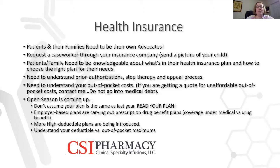Understanding prior authorizations, and really at this point, anybody who says that you don't need a prior authorization for immunoglobulin therapy, it's most likely not true. I would get a prior authorization done so that you're not caught up with a massive bill that you weren't expecting. Sometimes you have to go through step therapy. I'm not seeing that as much with children. And you may have to go through the appeals process, but most times we're going to get it on the first time if we do it right.